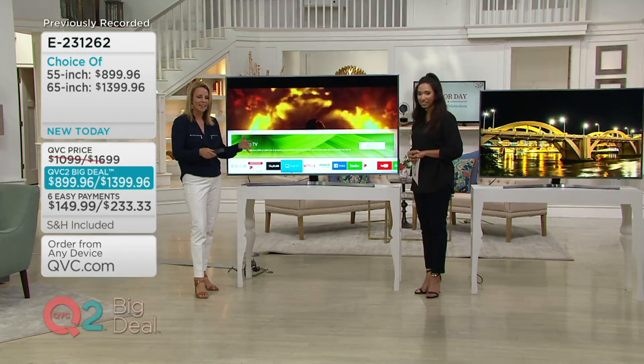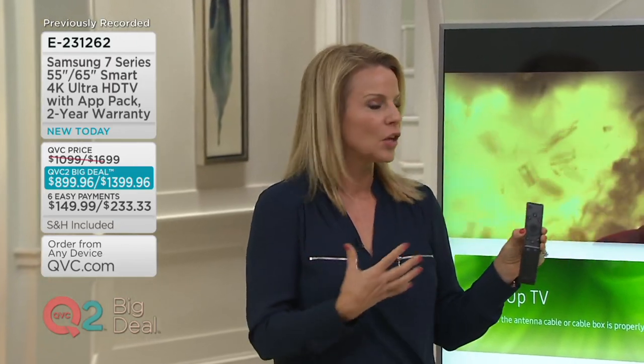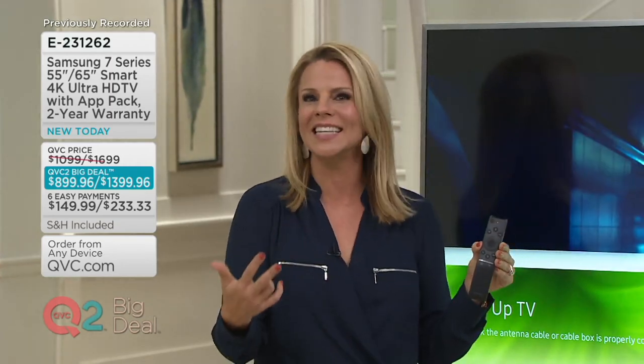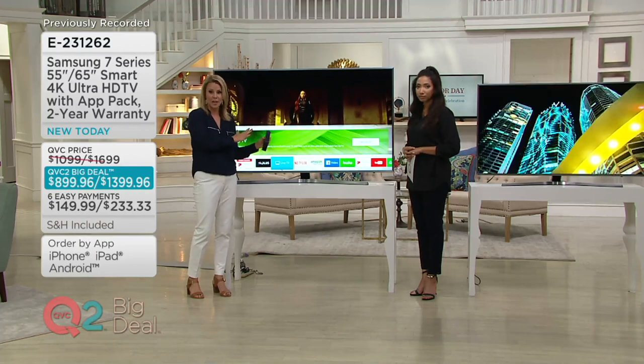So 4K, smart TV, and the smartest, easiest remote, really making this the easiest out-of-box experience. And that's what Samsung's all about, because you can have a great TV, but if it's not easy to set up, if it's not easy to use, if it's not easy to navigate, it's going to be a frustrating experience. So Samsung has really made it simple and easy. It's less than 3 minutes to set up this TV.